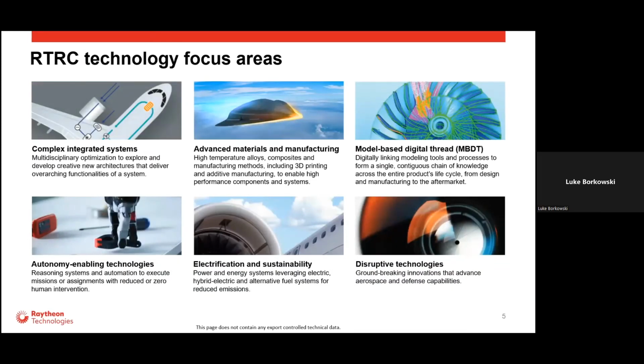Here are the technology focused areas of the Research Center. It spans everything from complex integrated systems, advanced materials and manufacturing, and electrification and sustainability. The talk I'll give today focuses on advanced materials and manufacturing. We're simulating a forging process and characterizing and simulating the evolution of the microstructure. So it fits right in this technology focus area of advanced materials and manufacturing. And it also fits within the ICME pillar of LIFT, as Joe presented earlier.